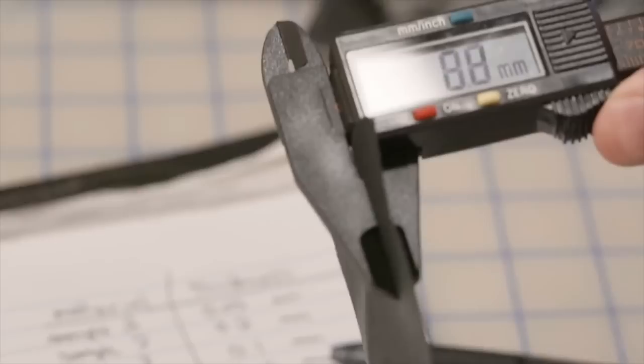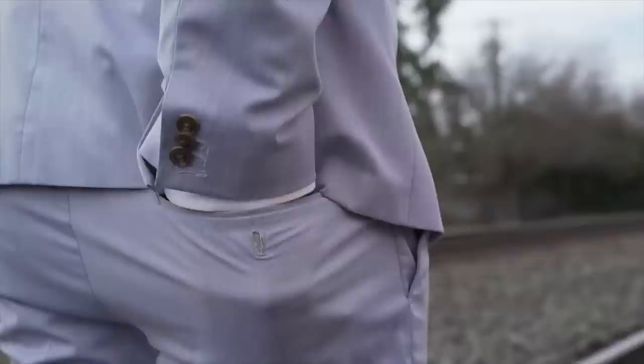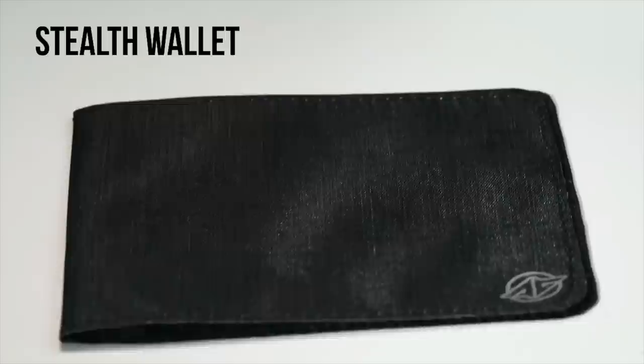Me and my team went to search for the most advanced technical materials science had to offer. The wallet material had to be super thin, ridiculously strong, ultralight, and sustainable. After countless designs, engineering tests, and prototype iterations, we finally did it. A truly thin wallet that will last and carry everything you need without creating bulk. Please welcome the Stealth Wallet, the thinnest, strongest wallet ever made.